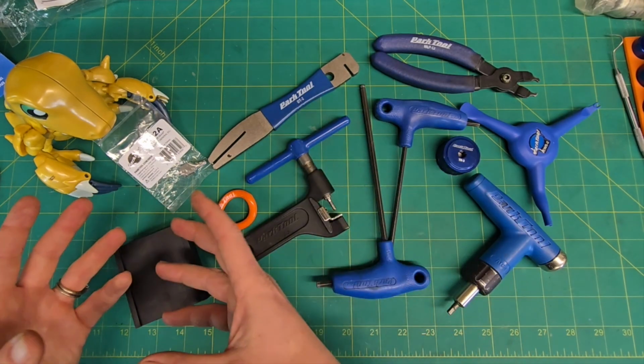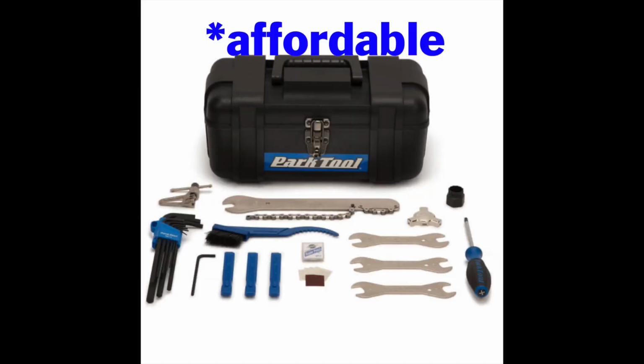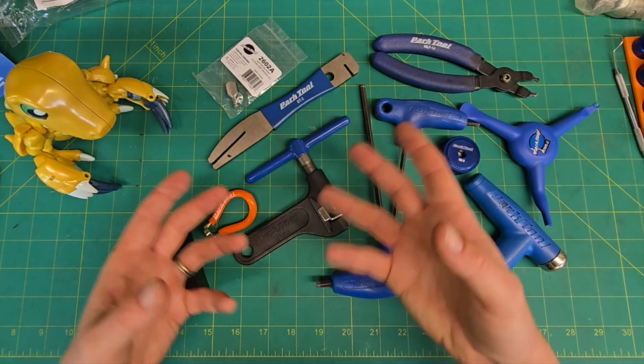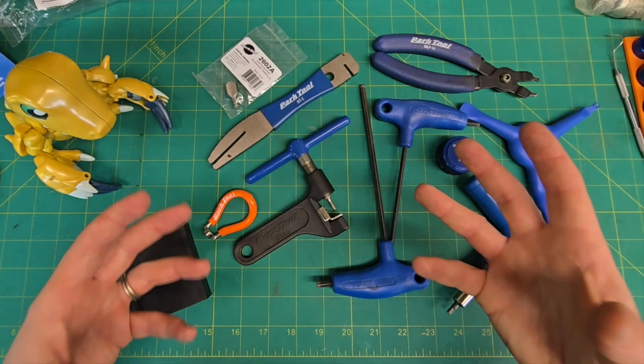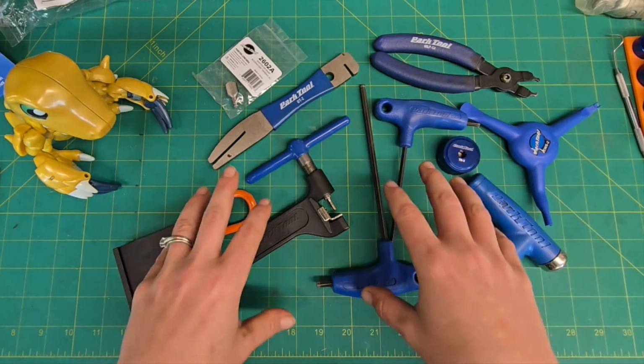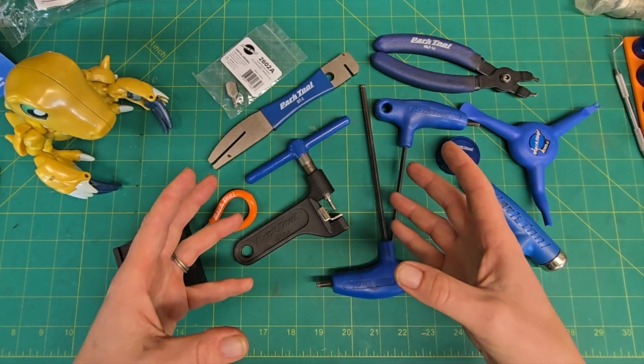They do have consumer level tools that can be pretty bad and pretty low end, but those aren't the tools that we're focused on. So Park Tool spent their 60-ish years carving out their spot as the big guy, and even as the big guy, they do pay attention. So I'm giving them the credit where credit is due.